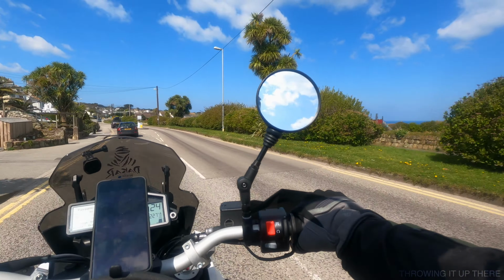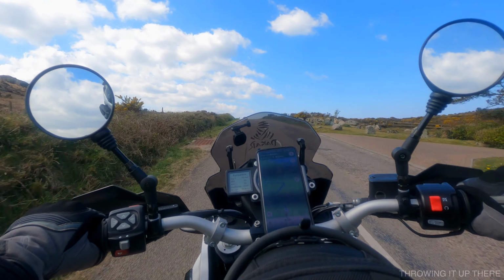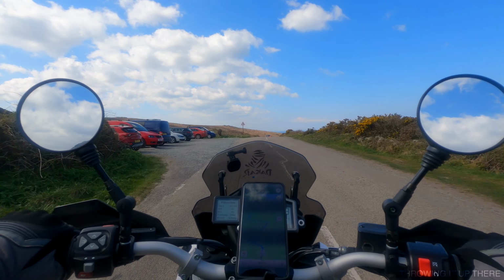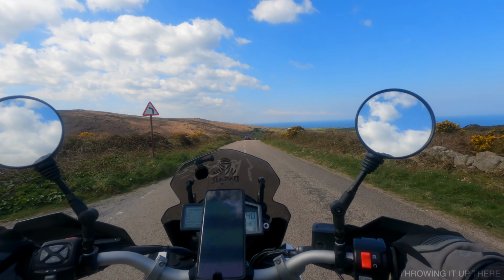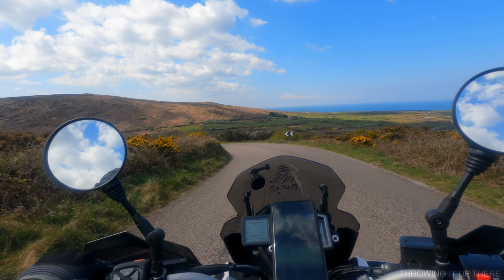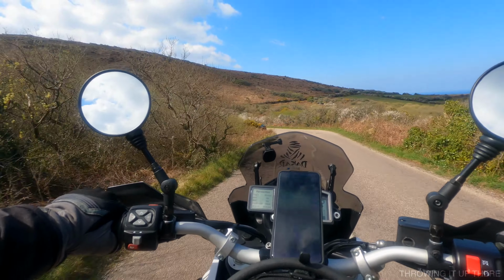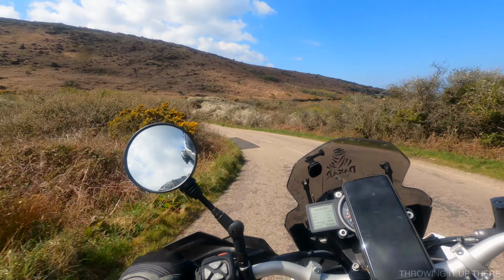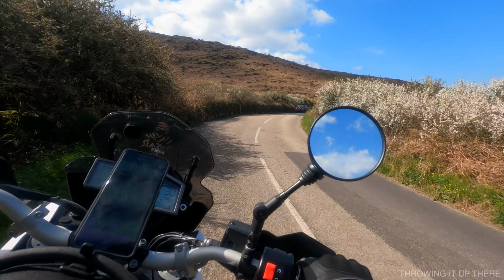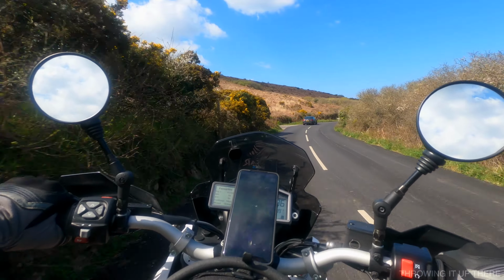So just got through St Ives. That was very nice, very picturesque. And now we're basically on a coast road in the middle of nowhere, as far as I can tell. It's quite hard to see through bends and stuff on this road, I won't lie. This is all the overgrowth.